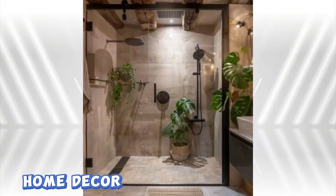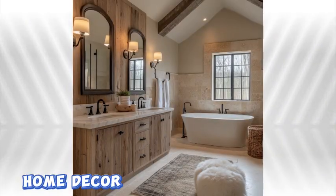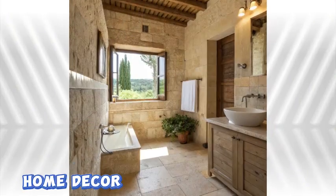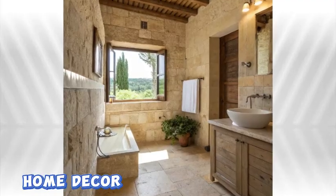Wood with natural textures and stone elements are the main features of rustic design. Combined with soft lighting from pendant lights or wall sconces, the bathroom feels warm and calming.